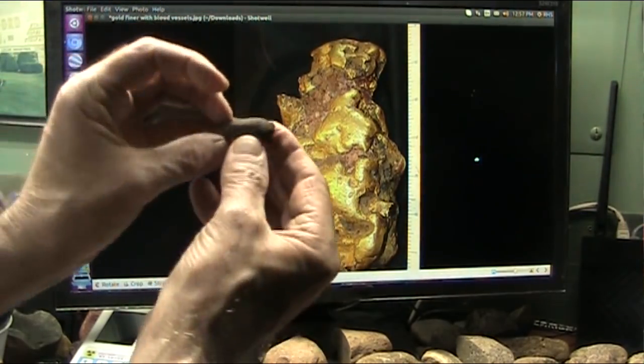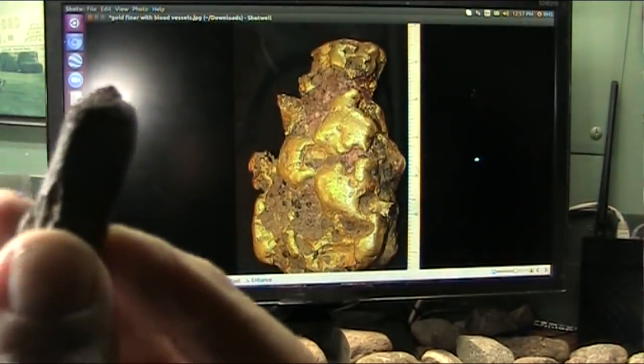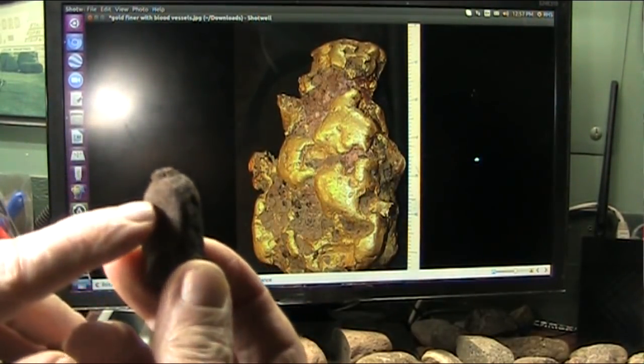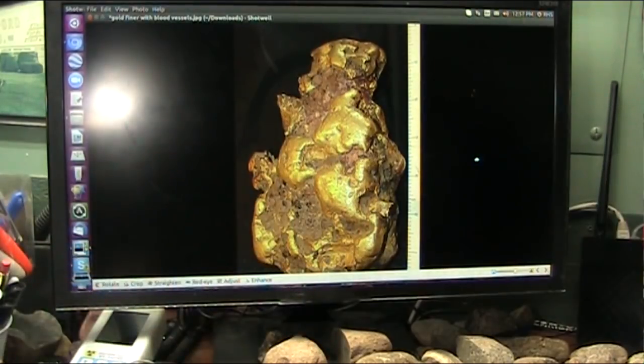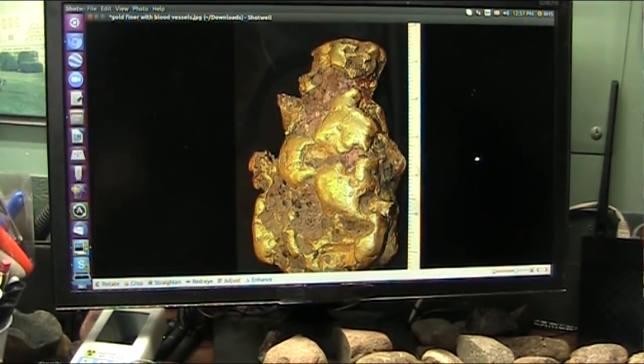And then it crystallized. And you see how blood is an extremely good preservative. That's all blood. It's all crystallized blood. All the crystals really are blood. That's the preservative. All right, so we see this now.